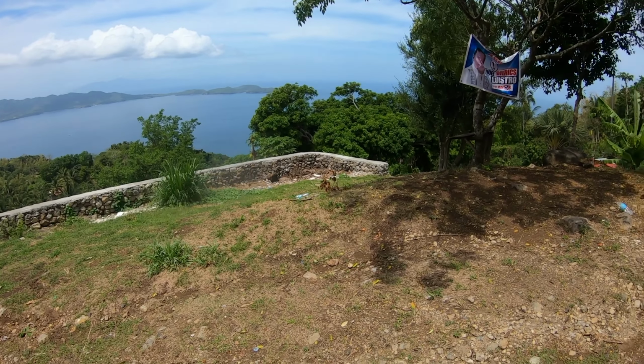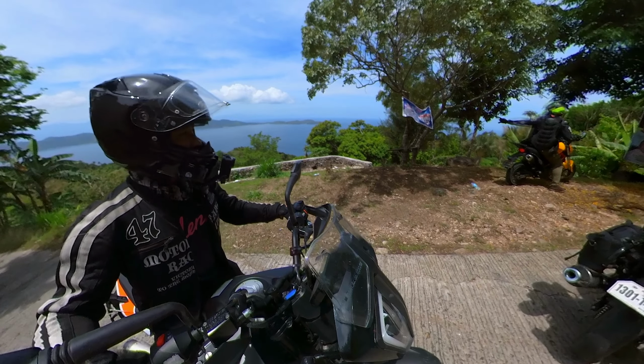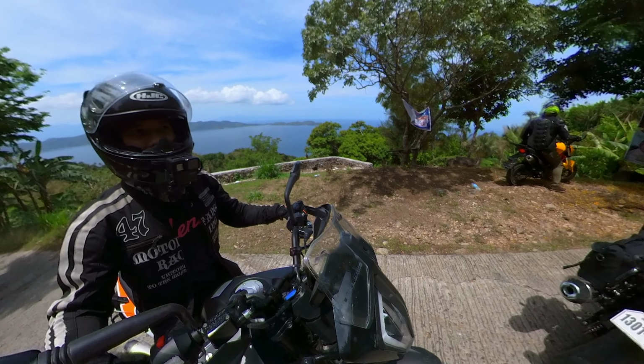I think that's Mindoro na nga, the big island in the far part. Yeah. Yeah, wow guys, that's Mindoro all the way over there.